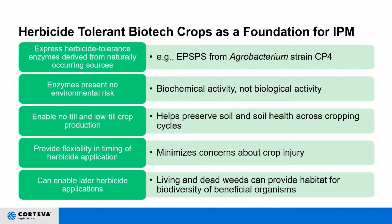And another big advantage in this flexibility in herbicide applications is it saves labor and it saves fuel with fewer passes across the field. This means less disruption to natural processes and contributions to reducing carbon emissions and the effects on climate change.